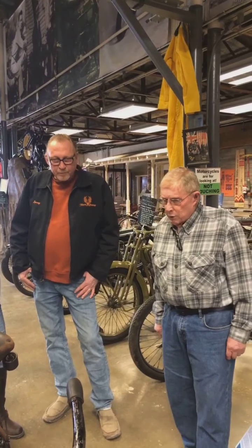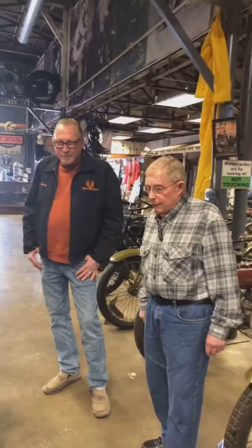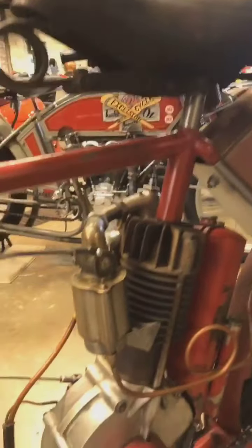Somebody had reproduced the little caps that go on top of the carburetor, the needle, and he put that in there and screwed the cap down, and then that shut the gas off. So he didn't go very far when the gas got shut off.